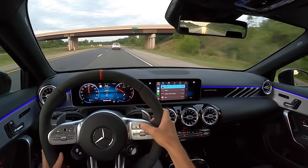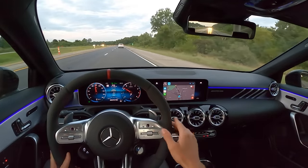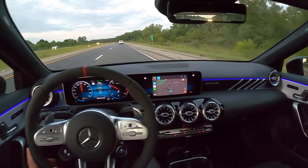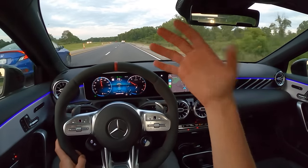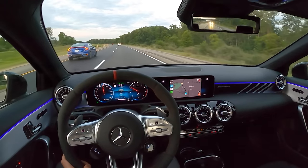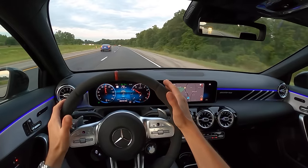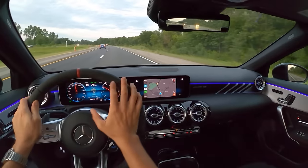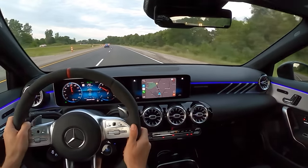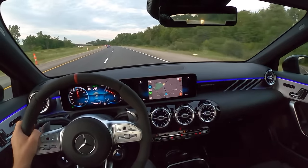It's okay. It's a little bit tedious to use, and the steering wheel blocks a good portion of it, so I can't really see anything on this side of the screen, as you guys can probably see from the POV camera, which makes it a little bit inconvenient. If this steering wheel were just a little bit smaller, or the screen were a little bit farther this way, that wouldn't be an issue, but as it stands, I have to kind of move my head over a couple inches to see what's over on this side.